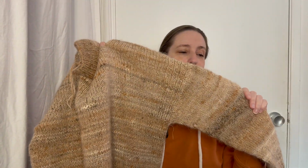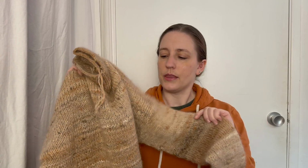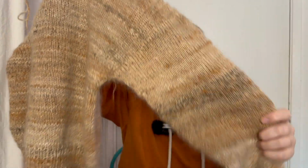So I just sewed it, and yeah, it's a little bit of a different color. I think it reads slightly pinker in person than it's reading on camera. The colorway is called Salmon. I don't think I said that. So it's a slightly pinker orange, I think, than you're seeing here, but I think it turned out pretty well.